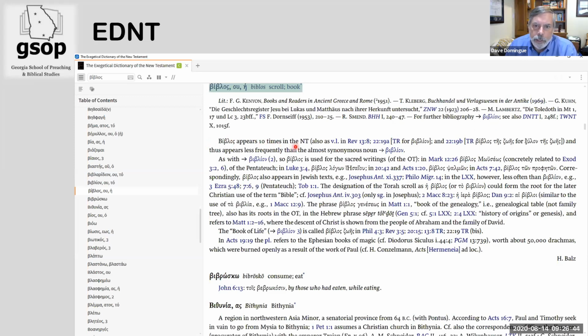Biblios appears 10 times in the New Testament, so it gives us some reference material for that. Thus appears less frequently than most synonyms for the noun. The noun synonym is biblion, as well as biblaridion twice. So biblios is used for sacred writings of the Old Testament, Mark 12, verse 26. So it gives you more background and usage of it in the Pentateuch and the Torah scroll, which is the same thing. Also, you see there's Josephus Antiquities and Second Maccabees references, and Daniel and First Maccabees references.